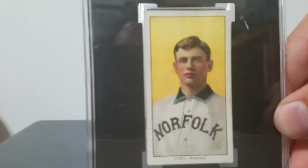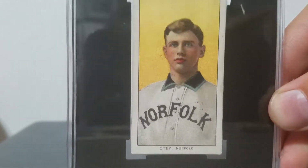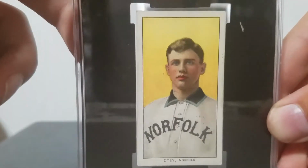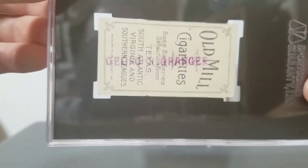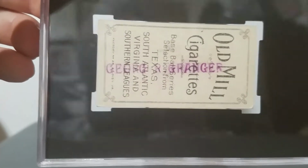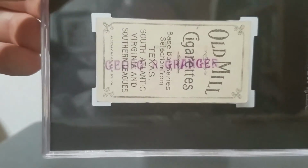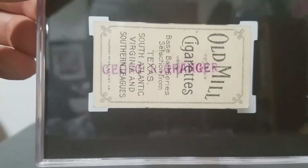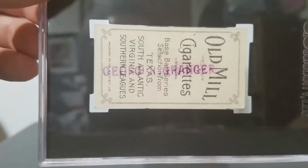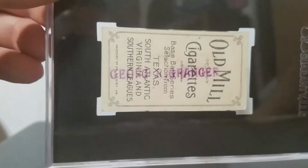So very nice looking card. Super clean, minimal staining on the front, and then the reason it's a 1/5 is on the back, George R. Granger stamp. So back in the time when these cards were coming out, collectors would stamp them to make sure everyone knew whose cards they were. So kind of funny that it led to me getting a really nice looking card for lower grade prices, so I'll take it.